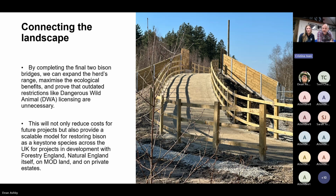So these 2 bridges, as I was saying, have been installed so far, and the other 2 bridges will connect those areas together for the bison to be able to inhabit it. We are hopeful that by connecting those areas together, by having the bison at the full 200 hectares, we'll be able to gather the evidence needed to show that their actions in their habitat, the changes they're making, their role as an ecosystem engineer are necessary, not just necessary, absolutely vital for UK conservation, and not necessarily just in woodlands either, but in other habitats we can prove it with other projects hopefully going forward.